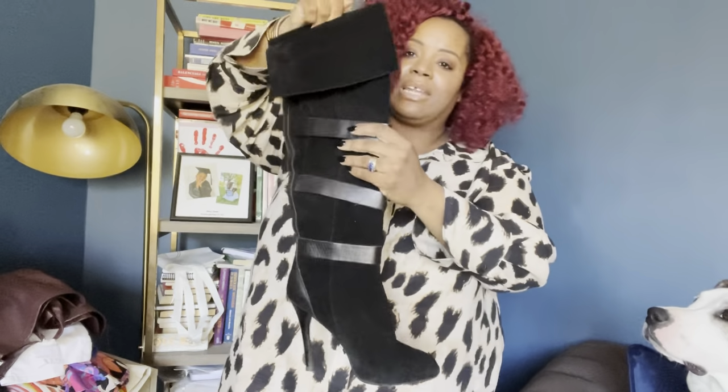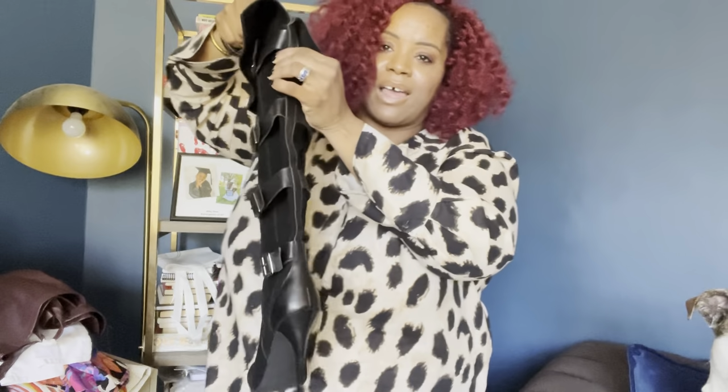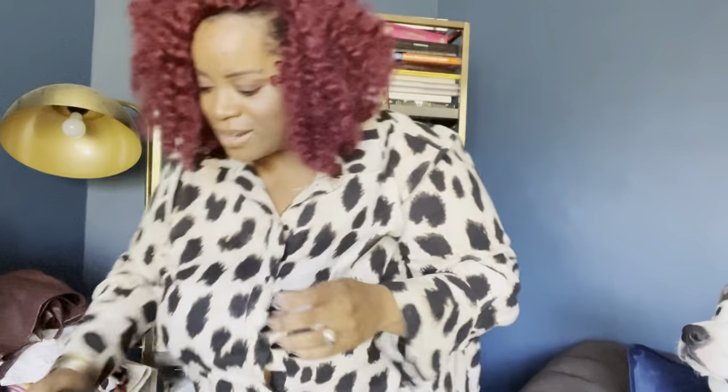Okay, anyway, let's get focused. So what I really loved about this was the leather detail, the buckle, and then I don't know if you can tell, but it's like the leather going down the back, I just thought was like chef's kiss. Such a good fall boot. And then last but not least, and those are a 7.5.